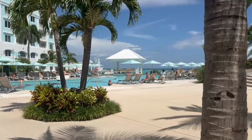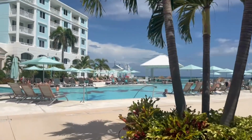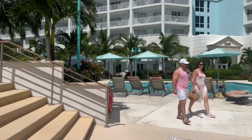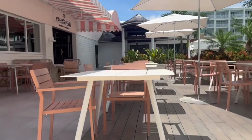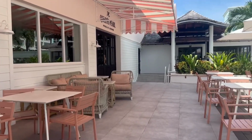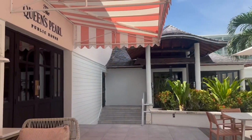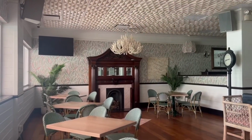Continuing just past the party pool, also in front of the West Bay Tower, which we will take a look at here in a moment, we are going to look at some of the other restaurants on property. First up is the Queen's Pearl Public House. Just as it sounds in the name, this is a pub-like environment, very casual, very bar-esque food, but a great environment and has some entertainment in the evenings.